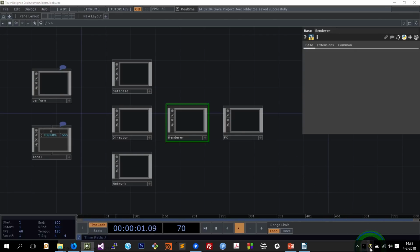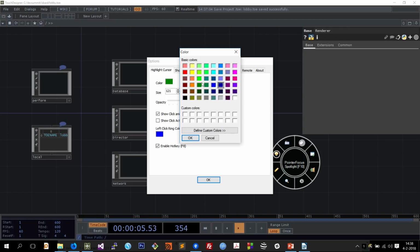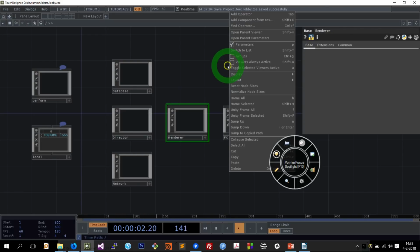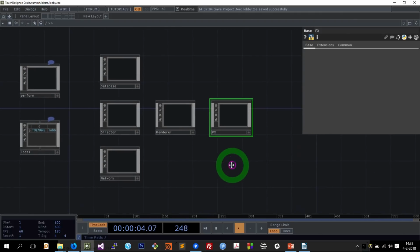Maybe I should get another color. Right click is yellow, and left click is purple. You see that? Okay, cool. So right click is a yellow circle, left click is a purple circle. Save component, effects, minimize this.